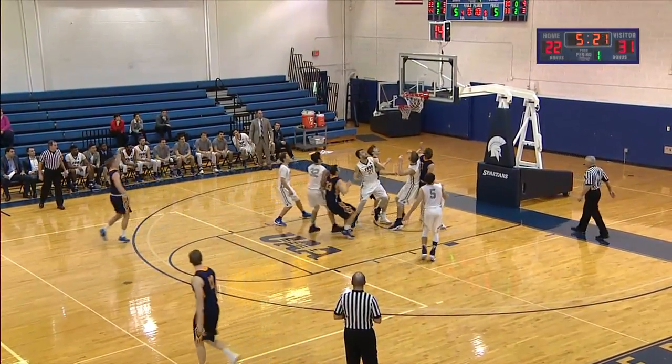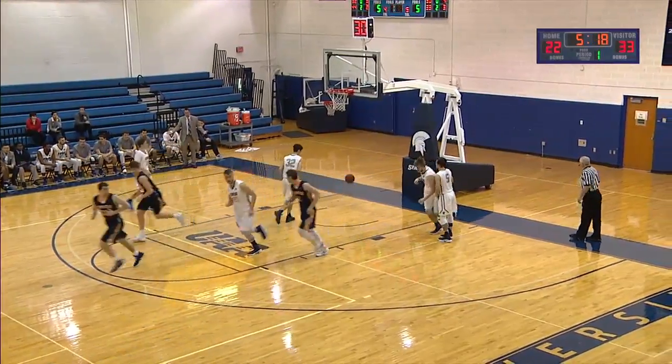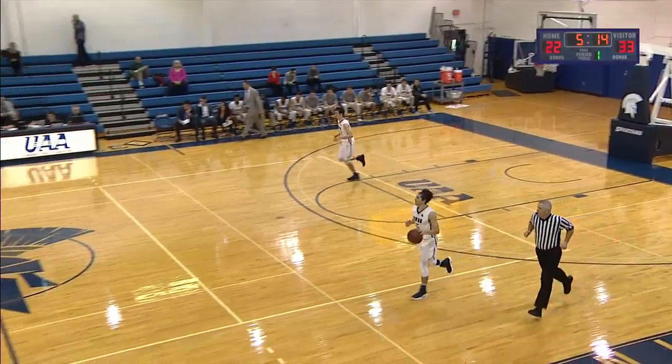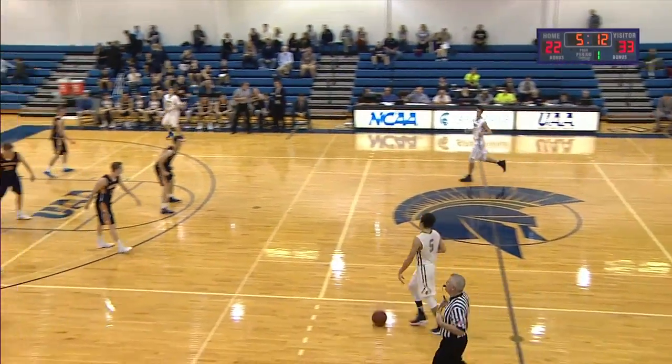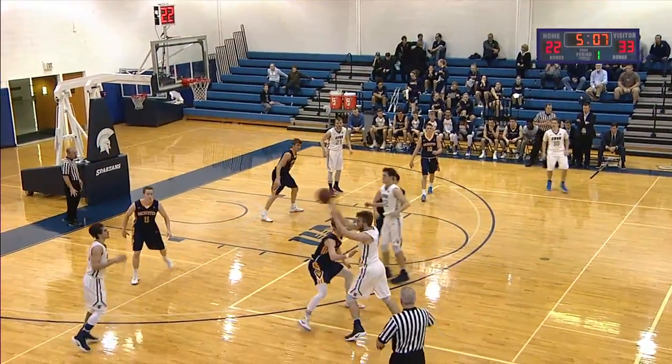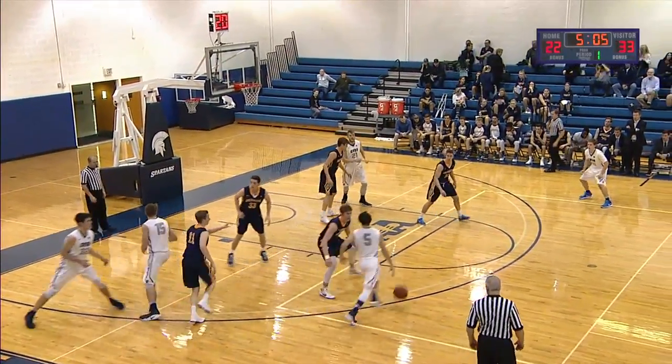Montague steps up inside the three-point line. Mac Montague does a great job of squaring those shoulders up off the dribble. And not only that, but he really gets up in the air. I mean, he's got an ability to shoot over a lot of people. There's not many defenders that would be able to contest his shot.